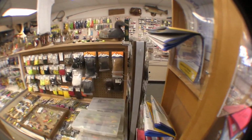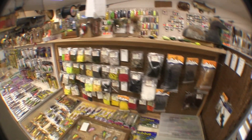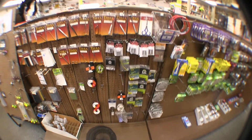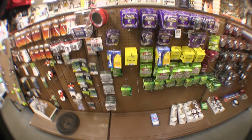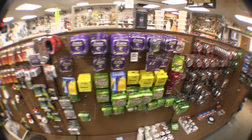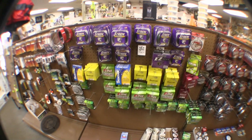I got a whole selection of fly fishing stuff down here too. If you need to make any flies or bass fishing stuff, I guess. Some Lake Erie stuff in here too. All kind of parts, tackle. Everything's kind of low right now because it's right in the middle of winter time and they don't stock a bunch of stuff, but we got a good selection down here.